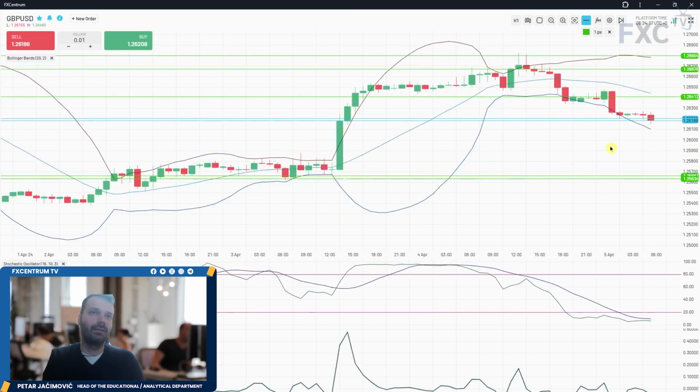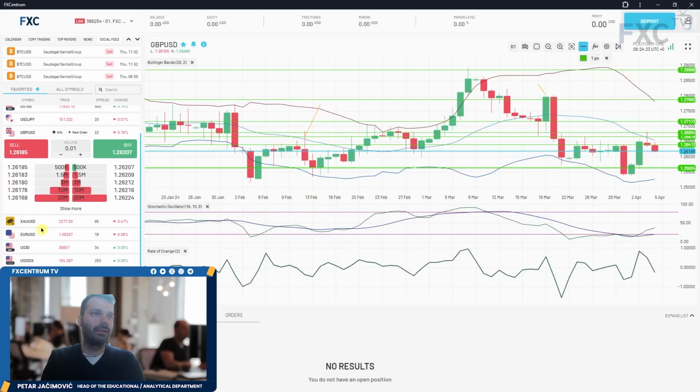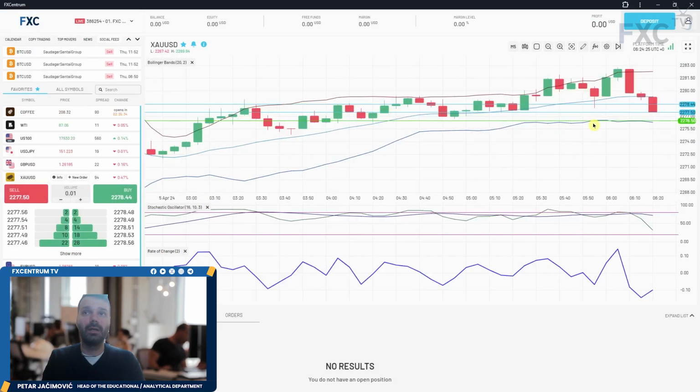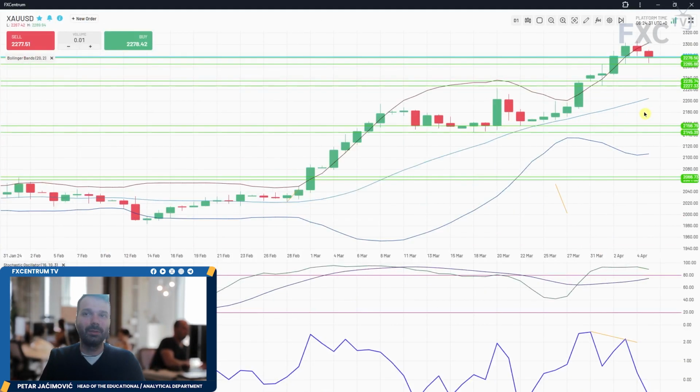See also how the hourly time frame looks. So let's take a look at the euro. Let's take a look at the gold market. So what we had on the gold market, so market is trading. So we have potential and pullback is already happening.